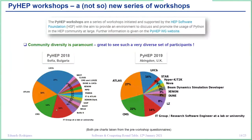What I also wanted to mention here is, aside from the fact that there's a fair percentage of participants coming from the huge collaborations at the LHC, you do see a lot of other communities and experiments coming along and contributing, either with a presentation or just as a participant. And likewise, you also see a fair amount of participation from IT groups, research software engineers, and lab staff. So this is by all means not just analysis physicists, and this is very important for us.